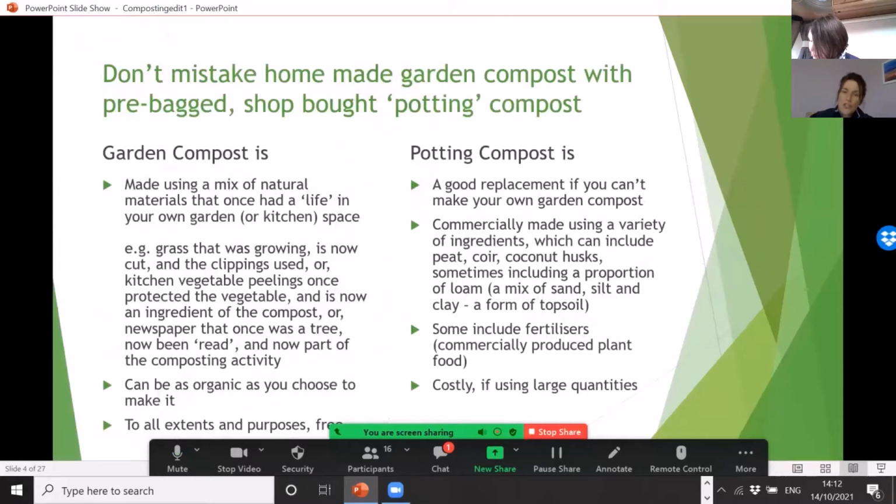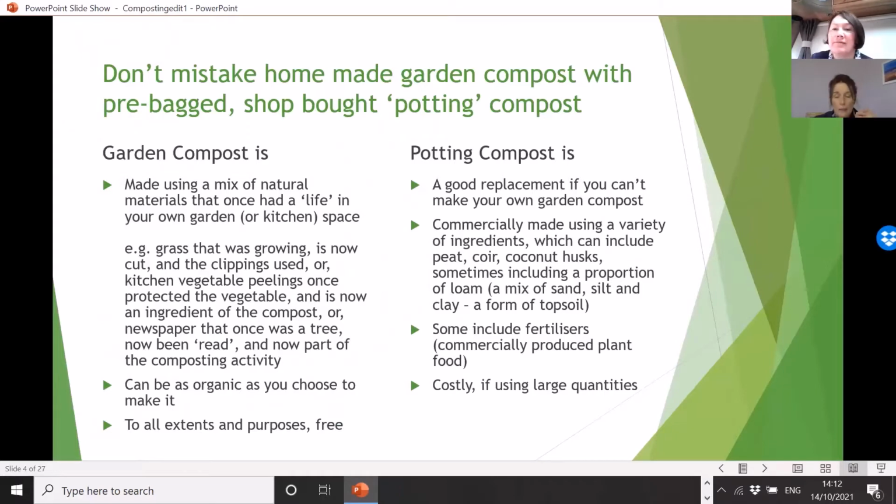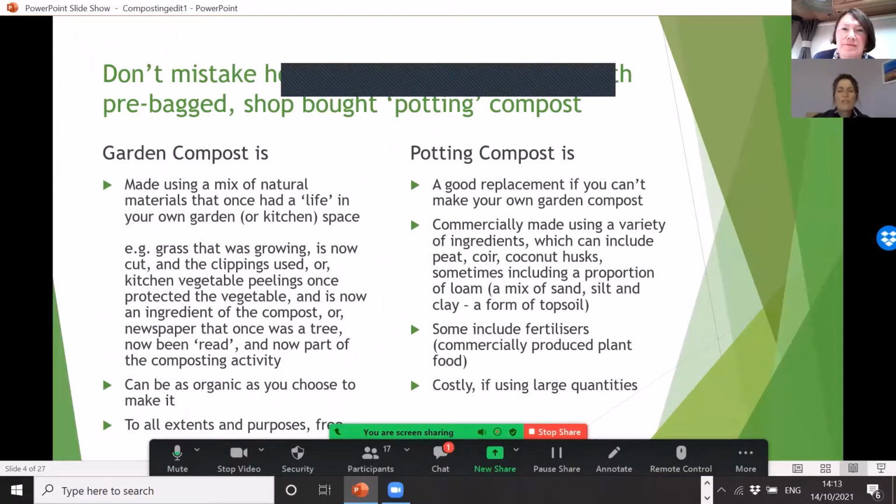So I mentioned the bag compost. Lots of people get confused between the bag compost from the garden centre and our own homemade compost. So I'll just run through a few points to differentiate between them. Garden compost is made using natural materials that once had a life. That's how I think about it.